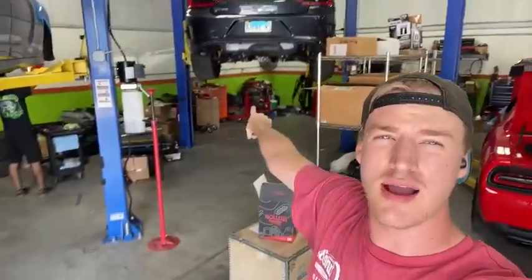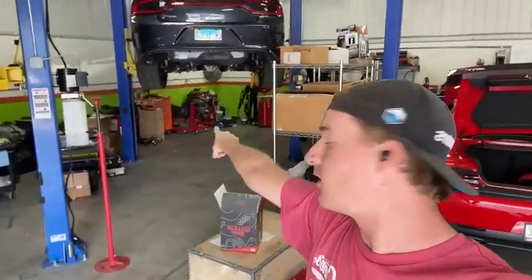Trackhawk motor way back there, still for sale. I'm doing the whole my garage, but that is for sale. Trackhawk motor. Put it in something. Your dad has a V6 Charger? Buy it. Put it in it. He won't know.